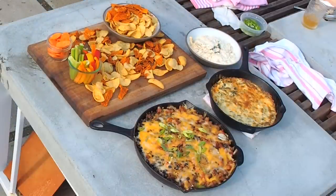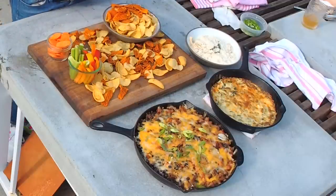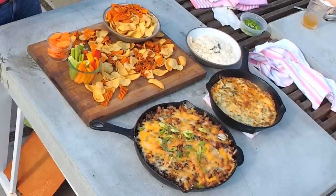What is your favorite dish to cook on the Traeger? Oh, I love this question because it changes. What is my favorite dish to cook on the Traeger? Sunny, do you have a favorite dish I make on the Traeger?